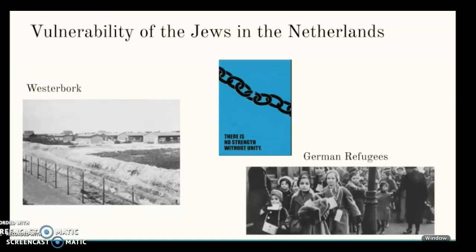Established by the Dutch government in the summer of 1939, Westerbork was meant to serve as a refugee camp for Jews who had illegally entered the Netherlands. As a result of the Jews being separated and assimilating during the interwar period, they were not united and very vulnerable, making them defenseless against future actions the Nazis took against them.